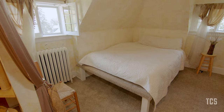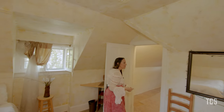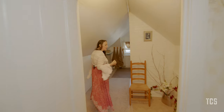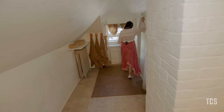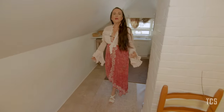The texturing on the walls, because these walls were so uneven, it directs the eyes to the texture, which I'm going to do very subtle texture throughout the house, keeping the light, but hiding any imperfections. I love to make things beautiful without high maintenance.